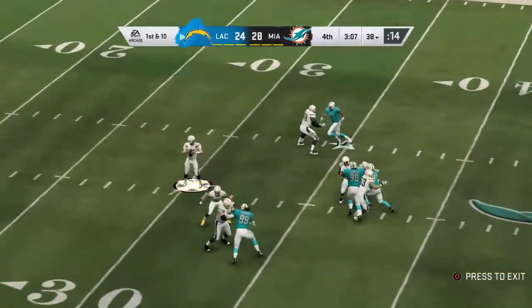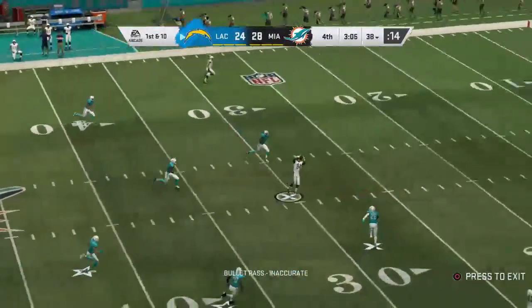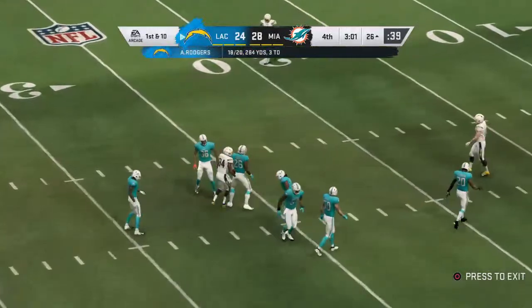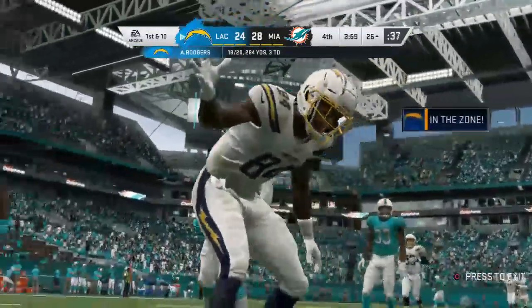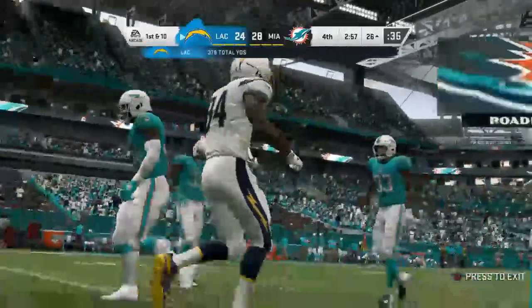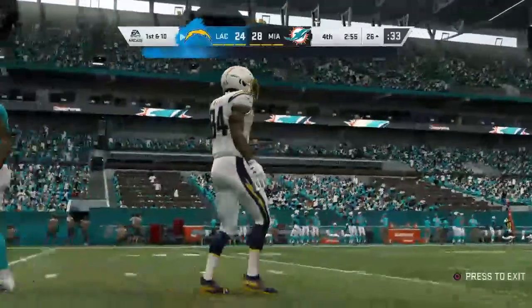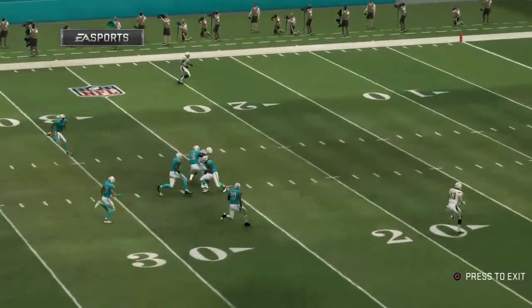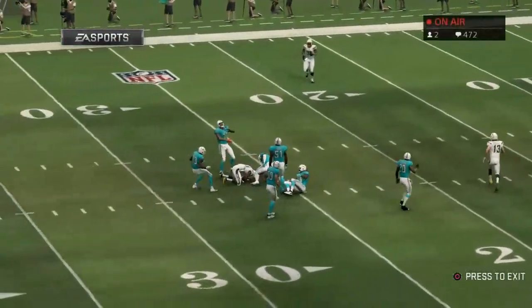Working from the gun, Rodgers. He's going to let this one go, and that's caught inside the 30. And he'll go down, but not before getting this inside the 30. 36 yards on the play. That could very well be a defining play in this game. A touchdown, that gives them the lead, and they took a major step towards getting there with that big play right there.